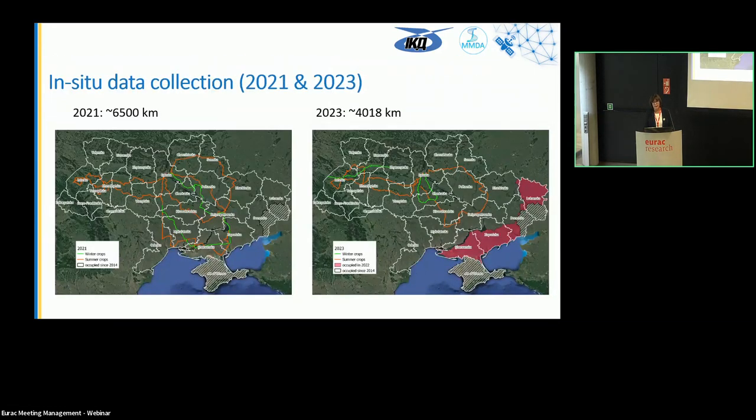Despite that, our ability to collect in situ data for our machine learning models is less right now due to the war. We have much less territory to observe.